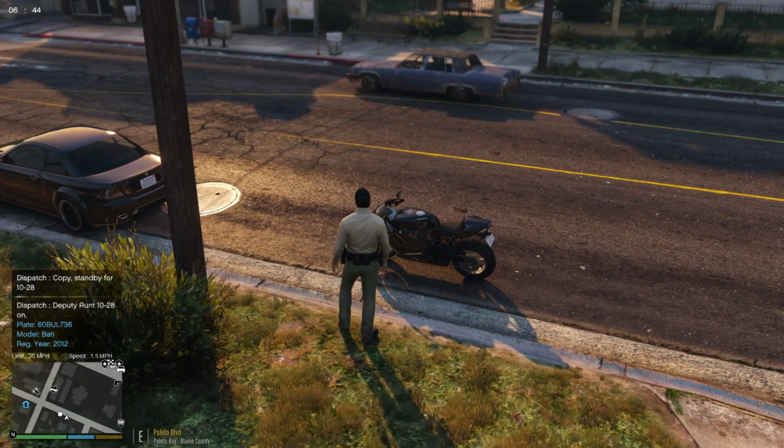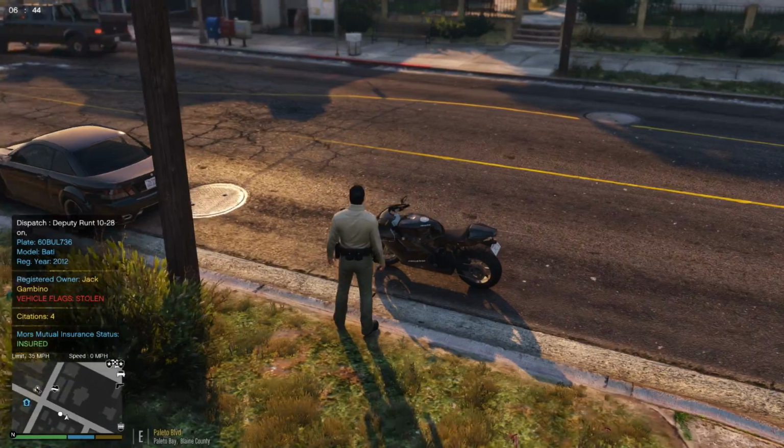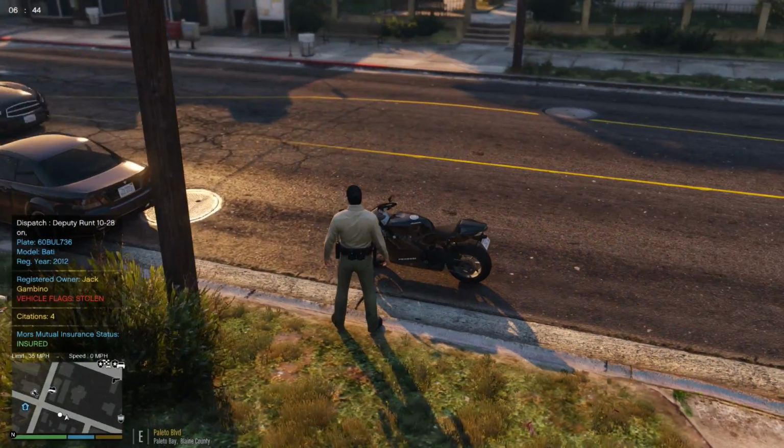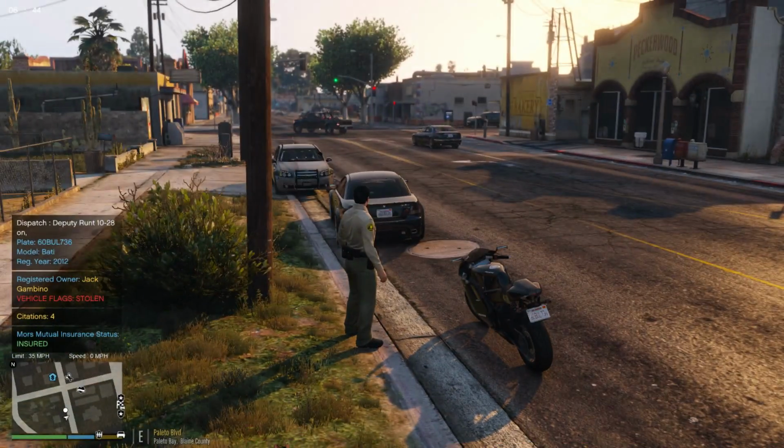Target license plate, 60 Boy Union Lincoln, 736, a possible stolen vehicle. And dispatch 222, receive, thank you. Can you go ahead and send a truck for this? I'll go ahead and secure it for him.